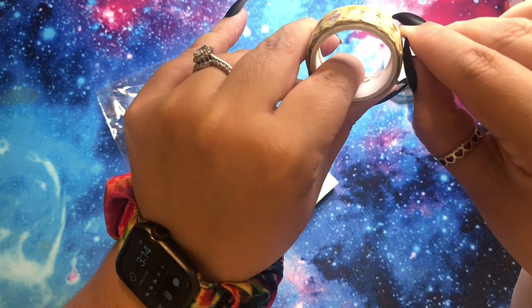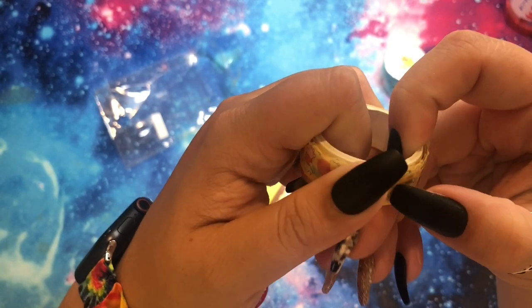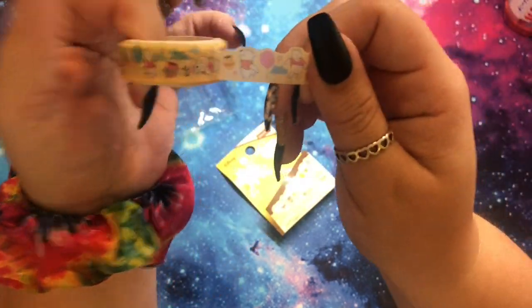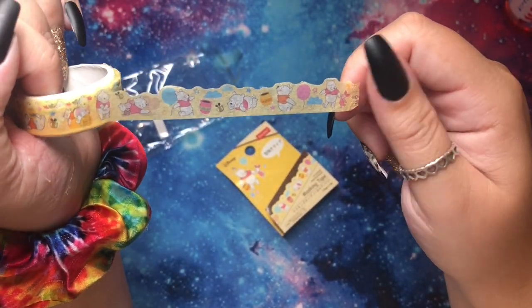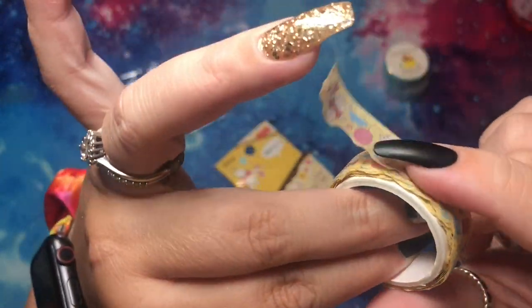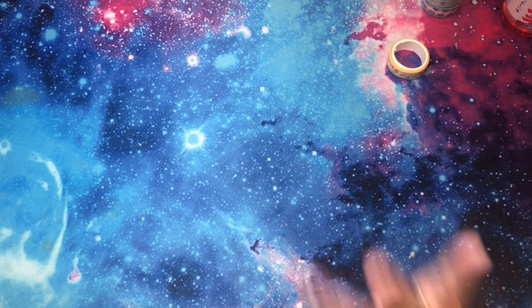Ugh, the lamp. Every time I film when I'm too excited, it's like I'm new. Also, my nails are not going to allow me to do this, are they? There we go. Look how cute. You can't see. Look how cute, I love it. I'm very excited for this. It's Pooh Bear doing different Pooh Bear things. So those are my three new washi tapes. Didn't go too crazy with that. Proud of myself.